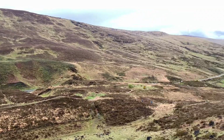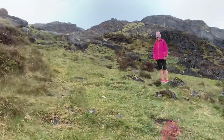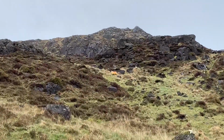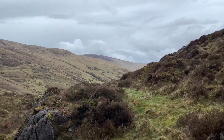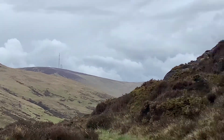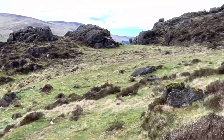One thing I will say, as usual, I didn't do an awful lot of research on this one. It's not a very high one, it's 404 metres up. I kind of just glanced up, I could see the top and I just decided to wing it as usual and basically aim for the top. As you're looking around, you can see nice views. I'll go through that with you when you get up to the top, of what you can actually see.